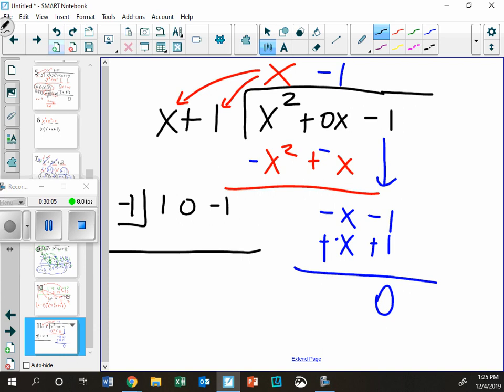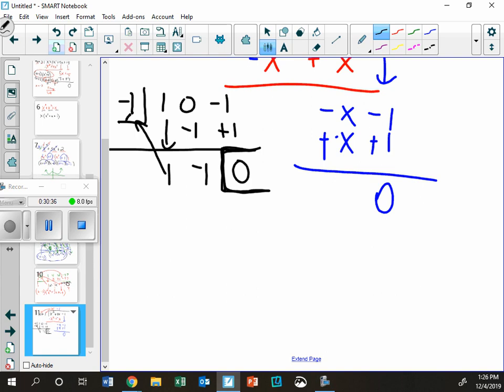That is called synthetic. First of all, it's way quicker to write the problem. We already saved time there. Next, take it from Snoop Dogg. You drop it like it's hot. And then multiply it, add it, multiply it. What's negative 1 times negative 1? Positive 1. You add them down, you get a 0 at the end. Cool. That gets walled off just so you don't by accident use it, because that is the remainder. And the final answer, this comes down, x plus 1, and then can you do the rest?